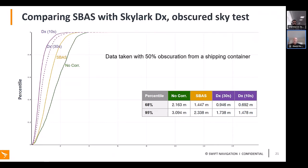And you can see that the lowest performing is with no corrections, as you would expect. The mid-level performance is SBAS only. And then we're showing our DGNSS service, where we've slowed it down to one set of updates every 10 seconds and one set of updates every 30 seconds.